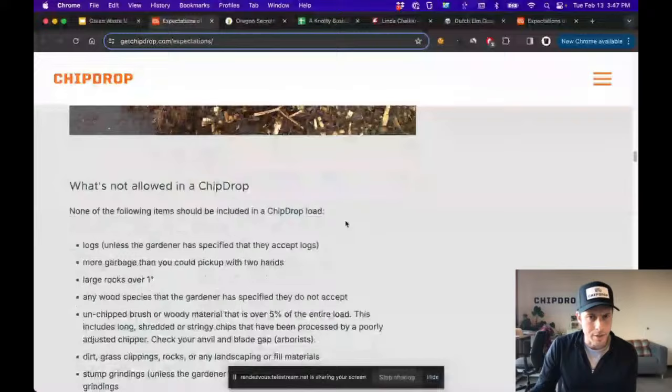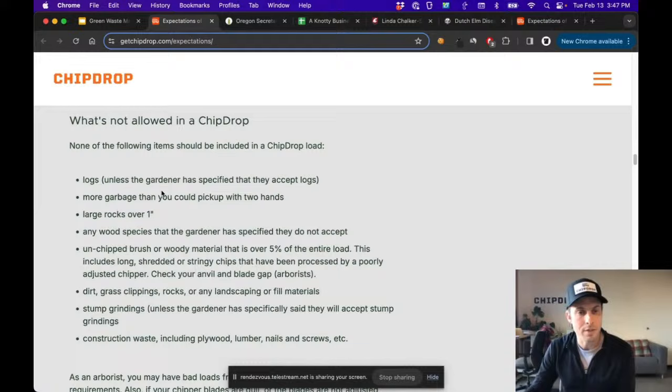What's not allowed in a ChipDrop, we cover that. Logs aren't allowed unless the homeowner checked the box saying they'll accept logs, and there's different amounts of logs. You can also deliver entire loads of just logs. That's its own checkbox. But if a homeowner doesn't request logs, then that's something that you can't have in there.